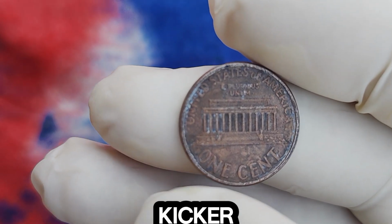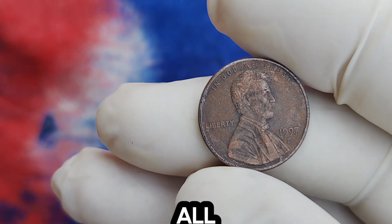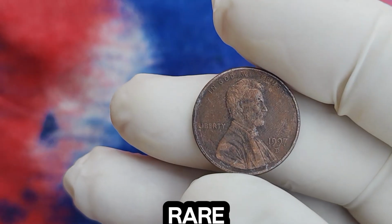And here's the kicker. This error was never meant to leave the mint. Somehow, against all odds, one of these pennies escaped quality control and entered circulation. That's why it's so incredibly rare.